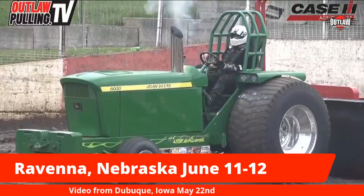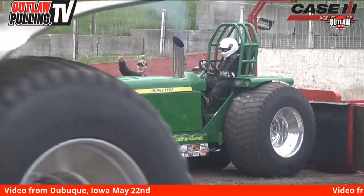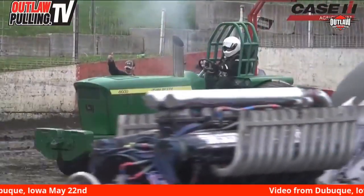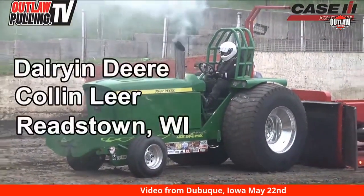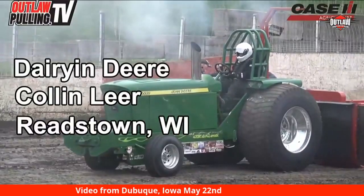All right, we need to talk about this tractor here. Gage Ott. We saw his brother Blake go down the track here. He was the first puller in the class with a twin turbine. This is Blake's younger brother, Gage.